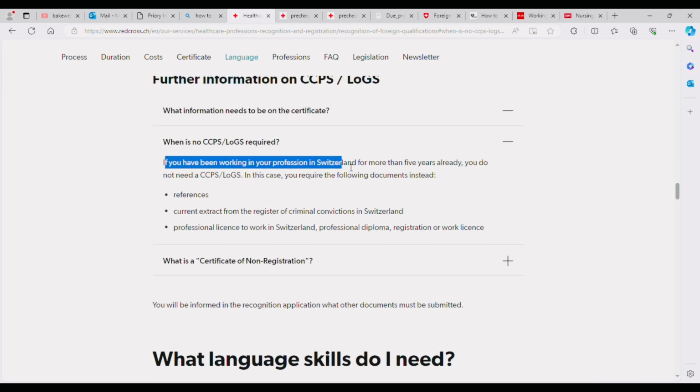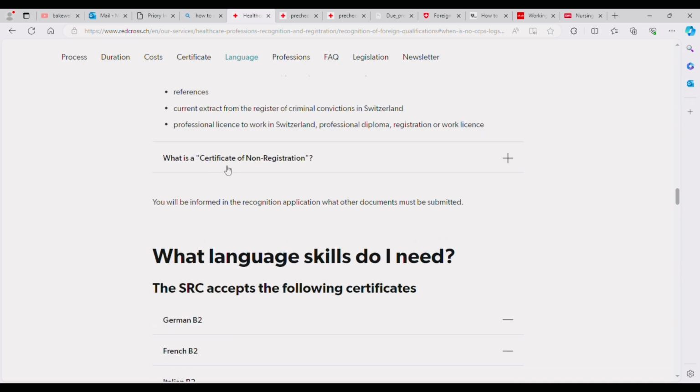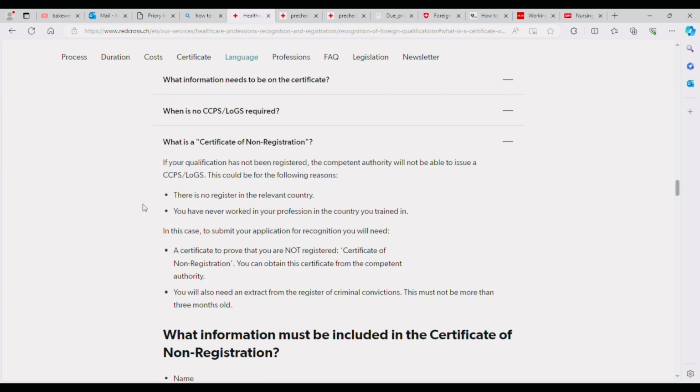When you don't need it: if you have been working in Switzerland for 5 years, you don't need it. But of course, you haven't been working for 5 years in Switzerland. You're going to work for the first time, so yes, you need it.